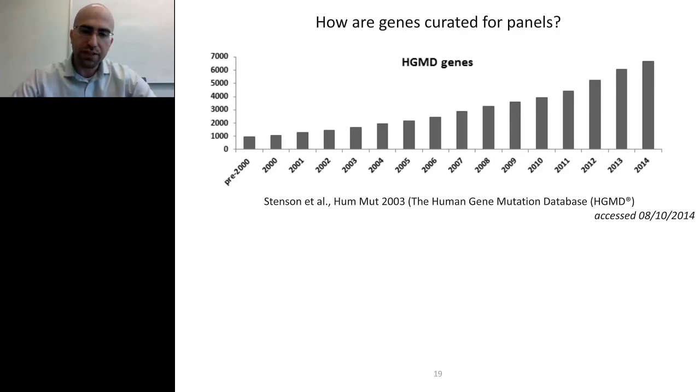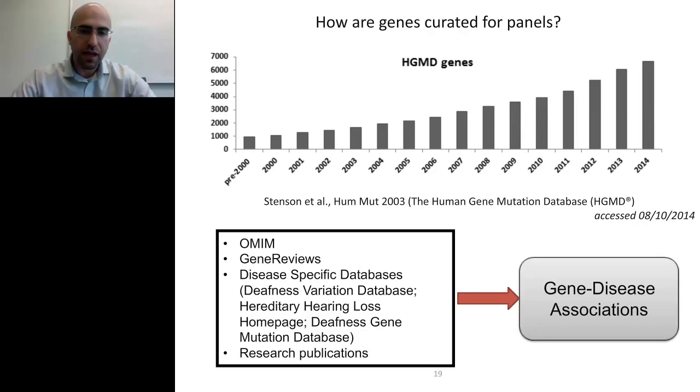Now the question is, how are these genes associated with certain diseases? And what is the evidence that is used to promote and support those gene-disease associations? And here, on the left, is a list of different databases and sources that we look at when trying to determine whether a gene-disease association does exist.